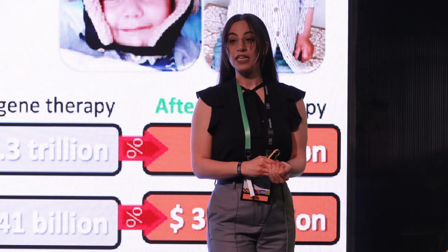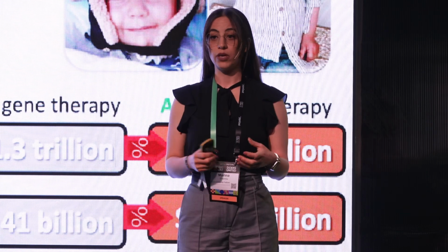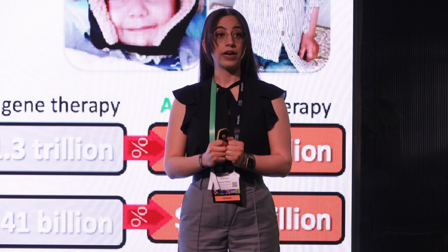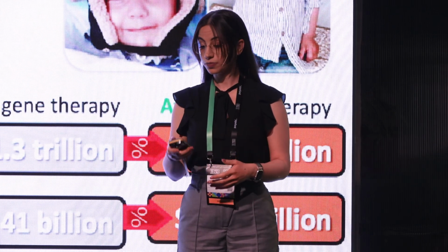Currently, the Zolgensma team is trying to assess and compare the intravenous delivery with intrathecal delivery as a method to reduce the required dose for efficient results and potentially the costs.